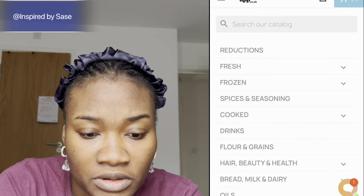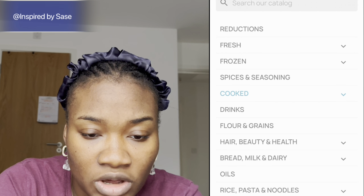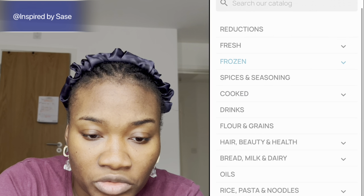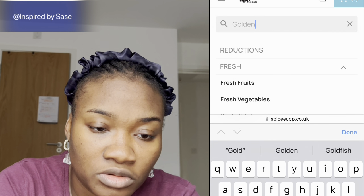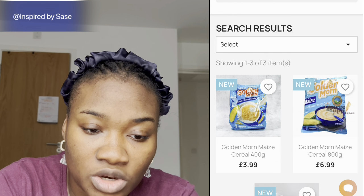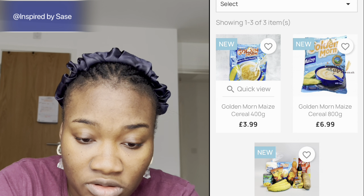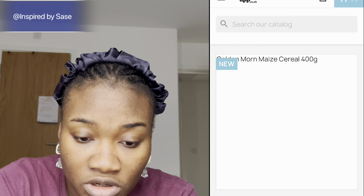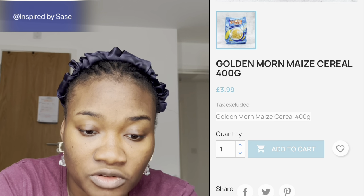Do I want to get Goldimon like this? Let me get Goldimon. I'm just going to type it in. Goldimon. I'm also going to get Milo. Okay, I'll get one Goldimon. I'll get Milo. I still have palm oil, but I think it's going to finish soon. Okay, add to cart.